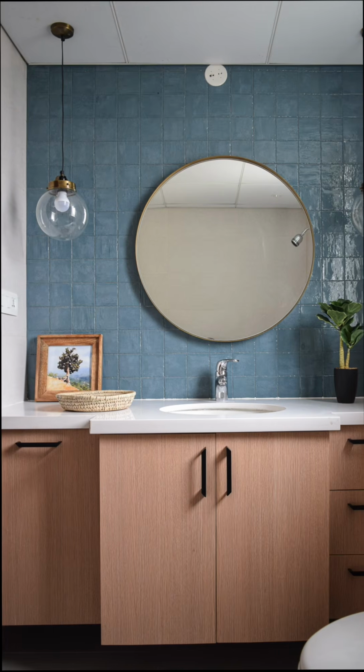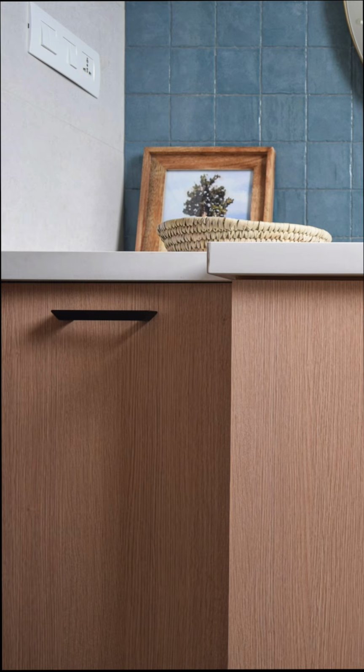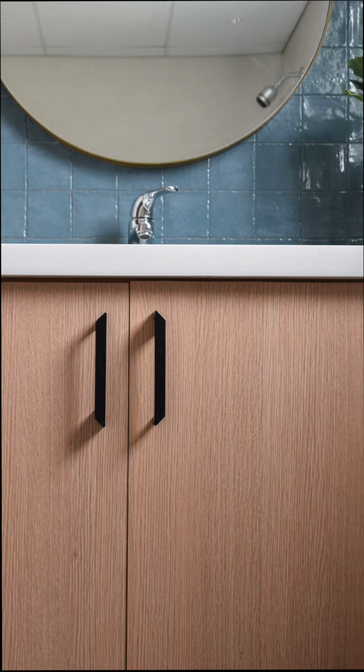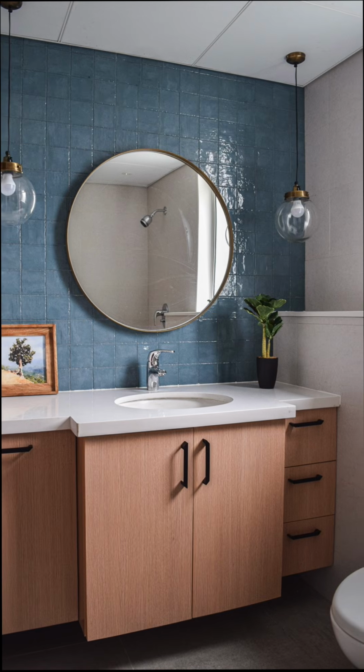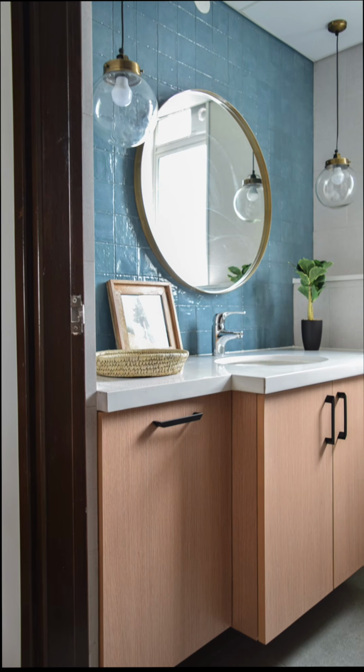For the powder room, we went for a very pretty blue tile feature wall for the vanity section. For the cabinetry, we went for a light oak finish, which complements the blue really well. And to complete the space, we added a large round brass mirror and 2 pendant lights.